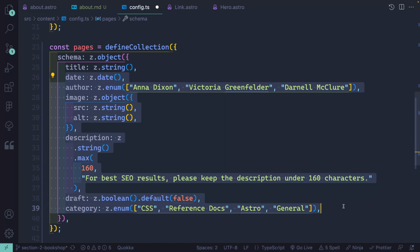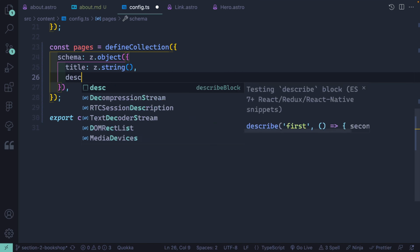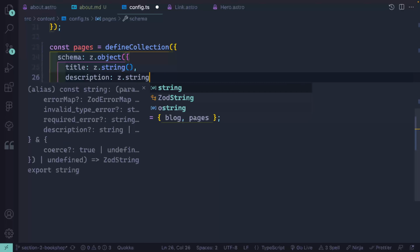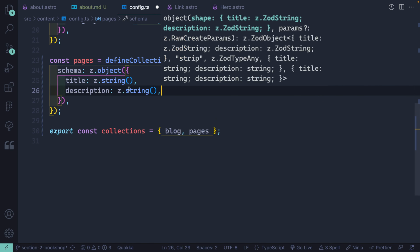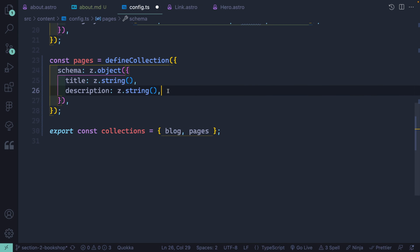So we're going to go ahead and keep that title because we want that. We also will have a description. Now both of these are strings. And if you're not familiar with content collections, I've done a video on it in the past. They've since updated a couple things, but it still should mostly help you along your way.